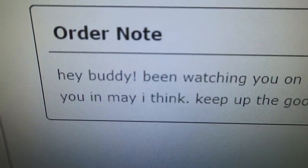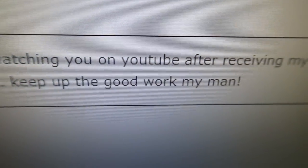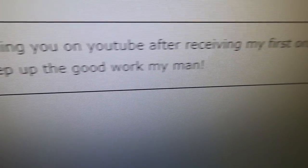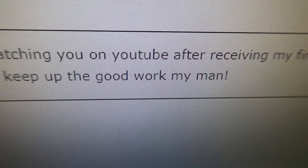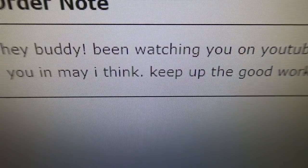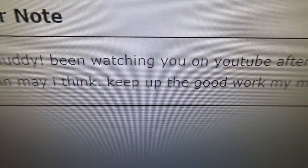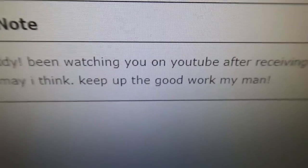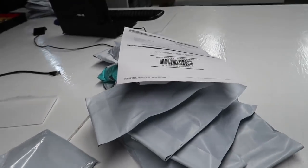I was just adding the tracking numbers to my orders. This is a Brick Owl order. They've been watching on YouTube after receiving my first order from you in May, I think. Keep up the good work. Thank you very much. So I must have got my card with this first Brick Owl order, because I see this is his second Brick Owl order, so really appreciate it. Thank you. 7-Eleven, and that means freedom, done.